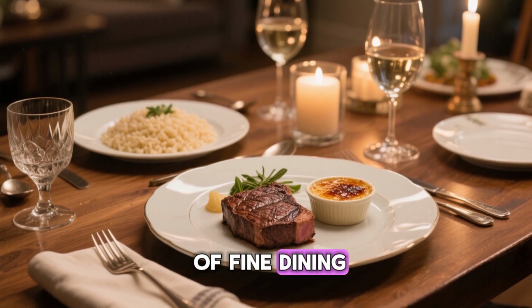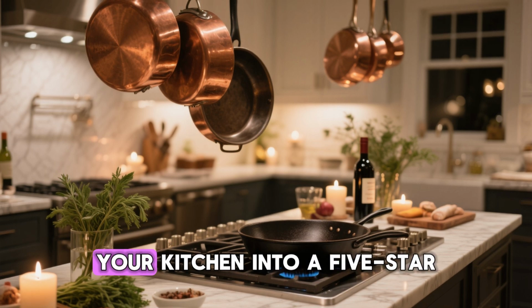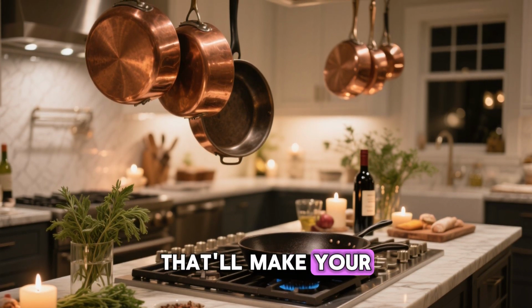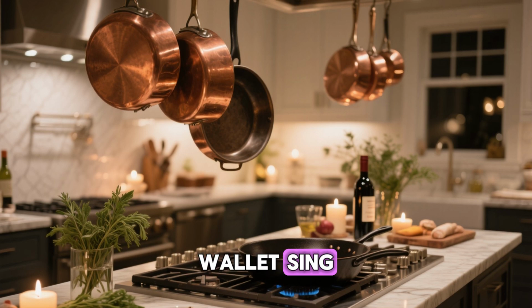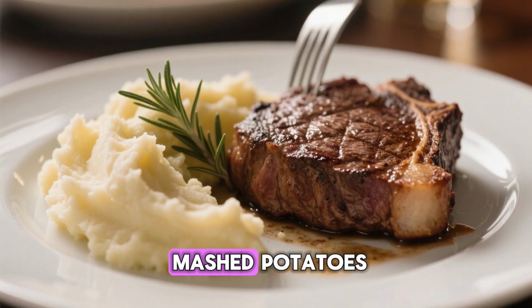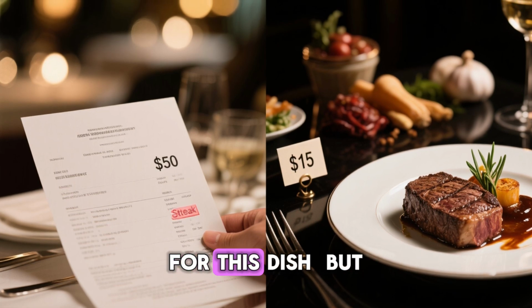Indulge in the luxury of fine dining without breaking the bank. Tonight, we're transforming your kitchen into a 5-star restaurant, serving up gourmet dishes that'll make your taste buds dance and your wallet sing. First up, let's tackle the classic steak and mashed potatoes. At a high-end steakhouse, you might shell out $50 for this dish.